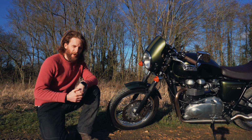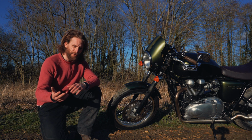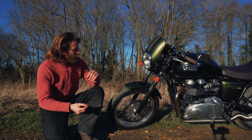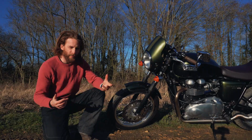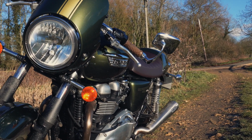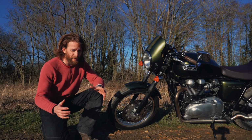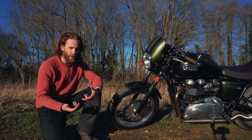So suspension up front, I hope I pronounce this rightly, I never know how to get it, Kayaba suspension, 41mm forks, right way up, and I believe a little bit of preload adjustability on the top of the forks there. Again, simple setup, you can feel it on the road, it's a little bit softer, soaks up the bumps nicely, but if you're looking for a racy, sporty vibe, this is not it. It's a softer setup, more with that retro vibe of the bike.